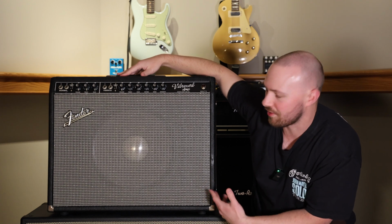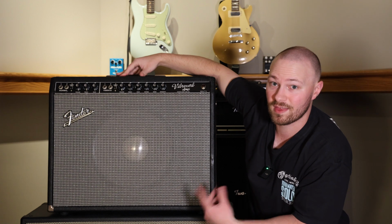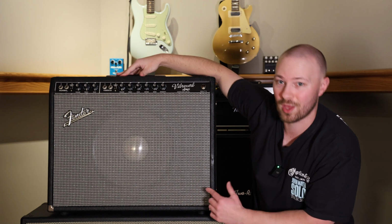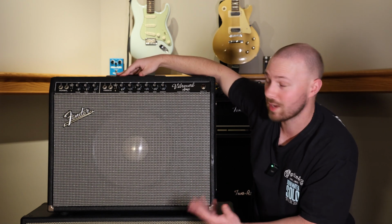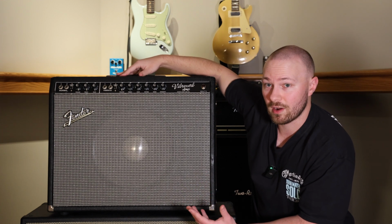The amp, I've last been able to trace it through Emerald City Guitars. I bought it through a private seller, but that was where it was before the seller bought it and added it to his collection for a number of years. But otherwise, like I said, it's all original and in rather amazing condition.